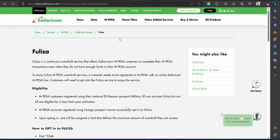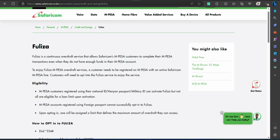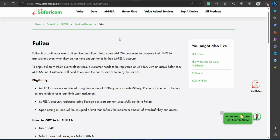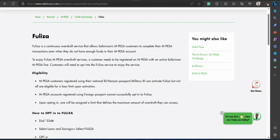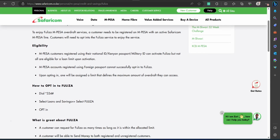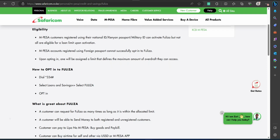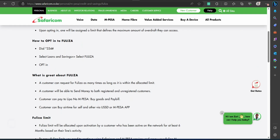Number 8. Fuliza M-Pesa. Fuliza is steadily rising as an instant loan giver for most Kenyans in 2022. All you need to access Fuliza is to opt in by dialing *234#. That is it. As long as you have an M-Pesa account and actively use it for a money transfer, you are eligible for Fuliza M-Pesa. The lowest limit you can get is Kesh 300.